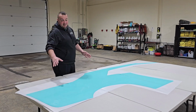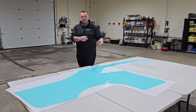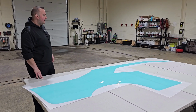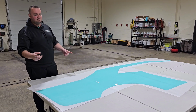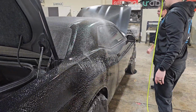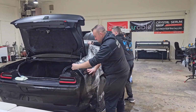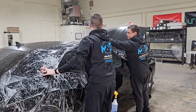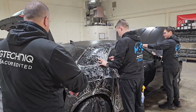But no, in all seriousness, this is a huge piece. It takes about 3 guys to get it on the car. It does take a little while to fully install as well. But yeah, we're gonna get this onto there and it's gonna look awesome. So see that? 3 guys get this piece on.